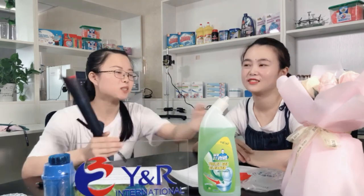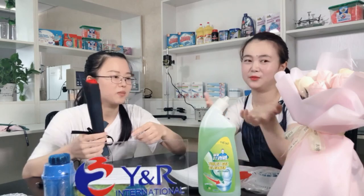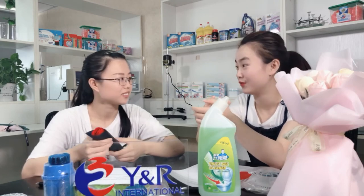You just put it there. So it can be used for decoration. You can put this anywhere, and people will think it is a real flower. Just decorate it with some fake grass, and it will look like a real flower.